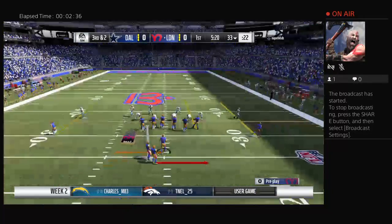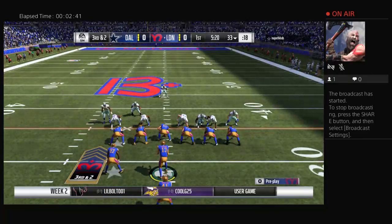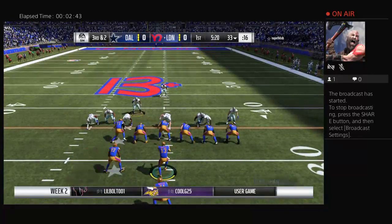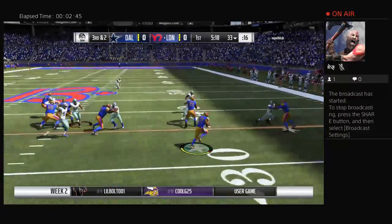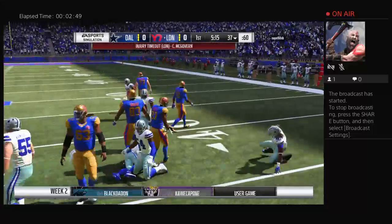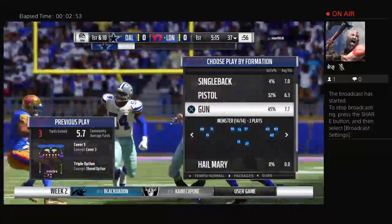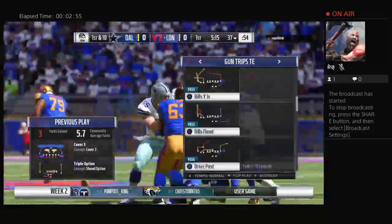This is 3rd and 2. Leopard! Back 99 Philly, here we go! They'll try and run for it with Jones. And he will have a first down as they get him to the ground at the 37. Defense had a chance to get off the field here on the opening drive, couldn't do it.